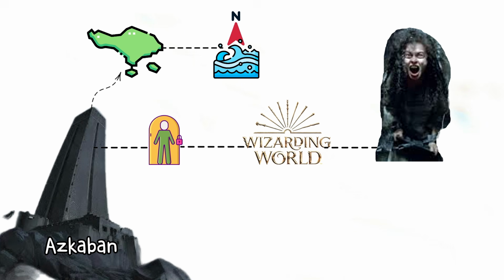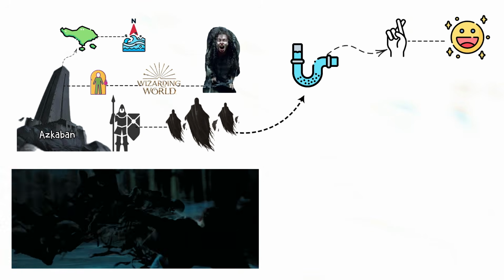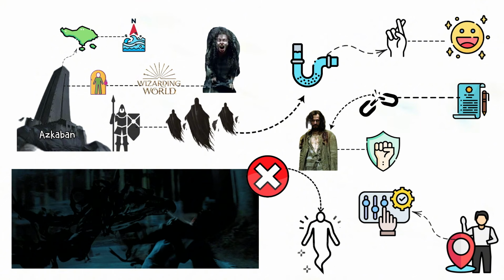Azkaban Prison. Azkaban is a fortress on a bleak island in the North Sea, built to isolate the wizarding world's most dangerous prisoners. For most of its history, it was guarded by Dementors, creatures that drain hope and happiness and can perform the Dementor's Kiss, which removes the soul. Visits are strictly controlled, and conditions are meant to break a prisoner's will long before their sentence ends. Security relies on the island's remoteness, anti-Apparition protections, and the Dementors' presence.